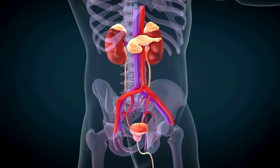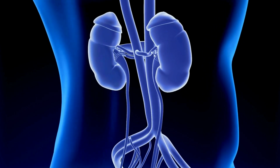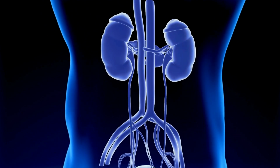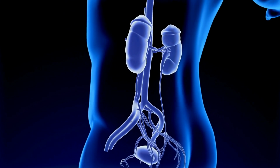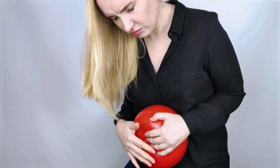Urinary tract infections are a common and often painful issue that many people face, characterized by symptoms such as frequent and burning urination, and sometimes pain in the lower abdomen. Managing UTIs effectively involves both prevention and treatment strategies.